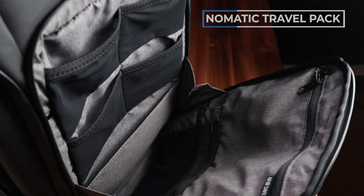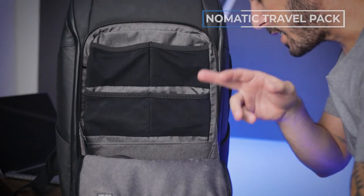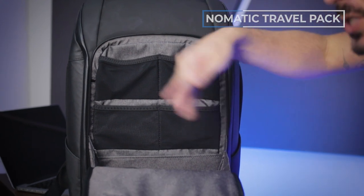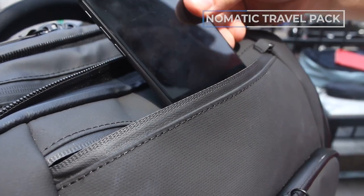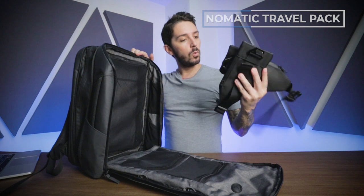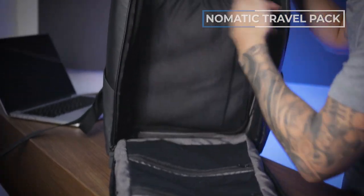And lots of organization. We got a pocket here with 1, 2, 3, 4, 5, 6, 7, 8, 9, 10, 11 pockets within that pocket. And the pockets don't stop there, baby. Pocket on top, 270 degree access to the main compartment, waist straps included. Pocket, pocket, pocket, and more pockets.